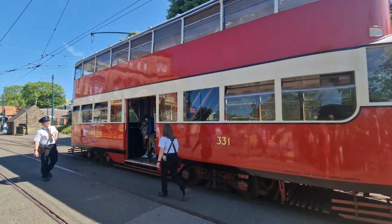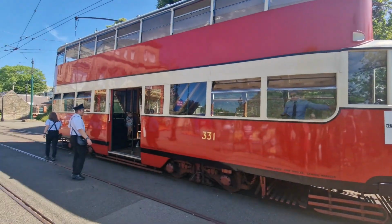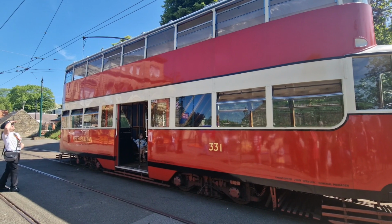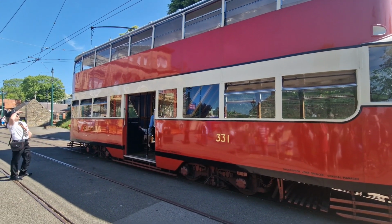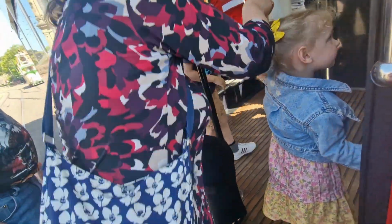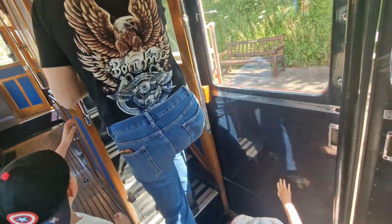This one's slightly different as well because the stairs are inside, they're not outside the tram. So I'll show you that going up. It will be interesting. Are we going up there? Yeah, sure. I've got a child in front of me. Go! Come on then. Right, go.